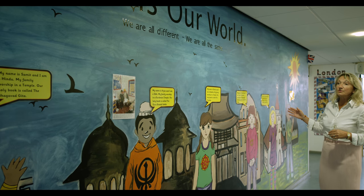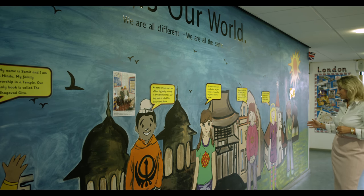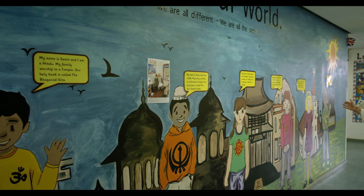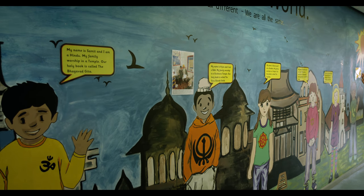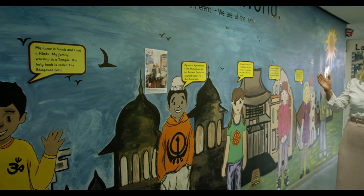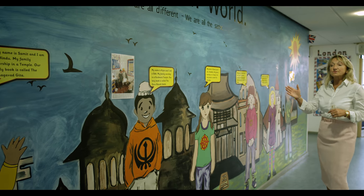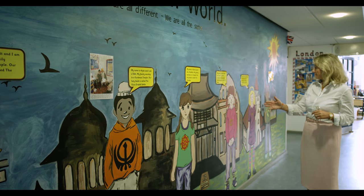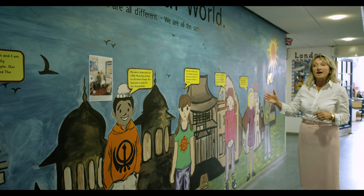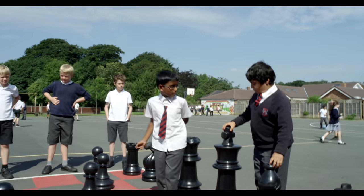This particular mural was painted by one of our teaching assistants, Aisha Chowdhury, in 2005, and it represents the characters from the RE Today magazine, and it's the six major faiths, and it also shows the symbols for their faiths, and it also tells them about the holy book and about the place of worship.